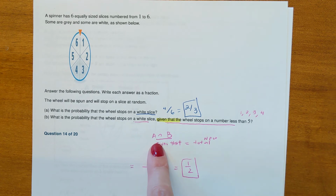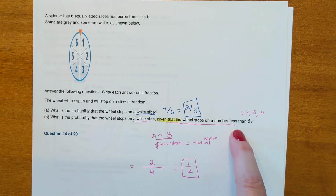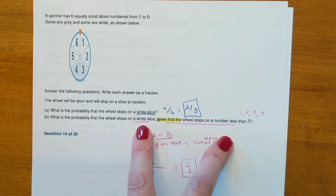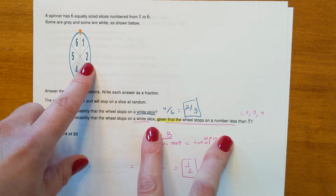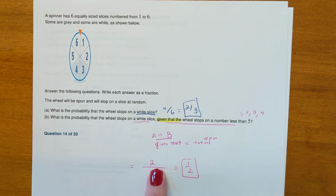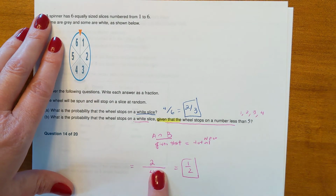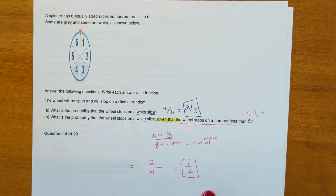And then the top of it is the intersection of the two events. So being a white slice and a number less than 5, it has to be both of those things, a white slice and a number less than 5. So a white slice less than 5 are the numbers 1 and 2. So there's 2 numbers that are less than 5, and they're also white. So 2 out of 4 are a half.